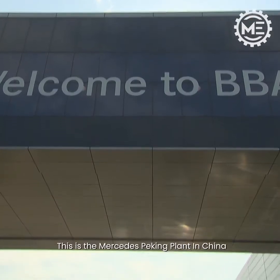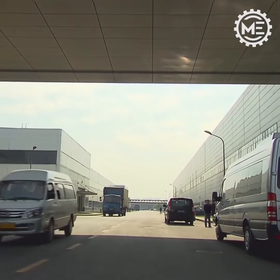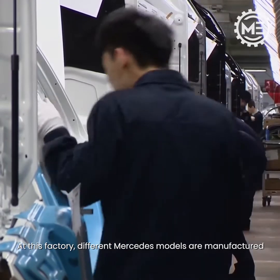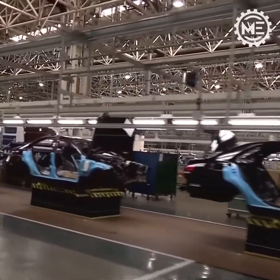This is the Mercedes Peking plant in China. At this factory, different Mercedes models are manufactured in China and for China.